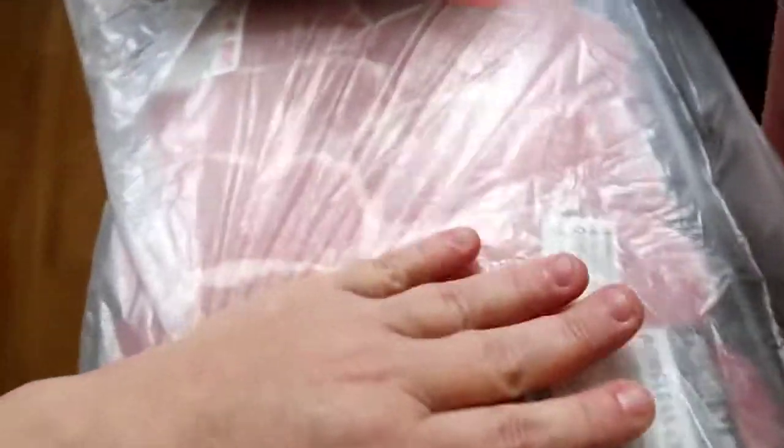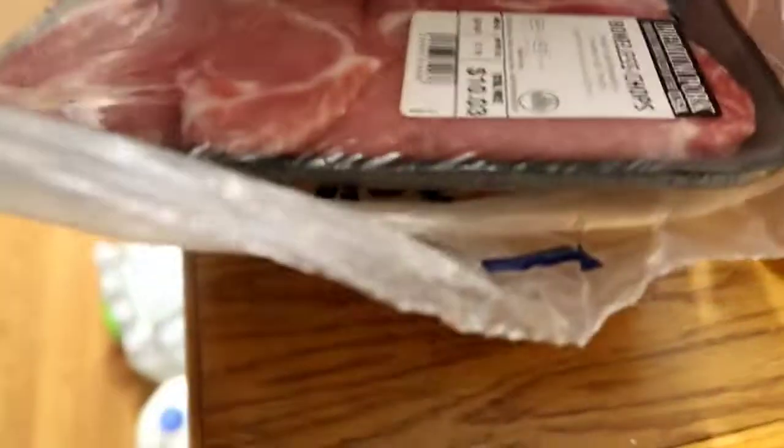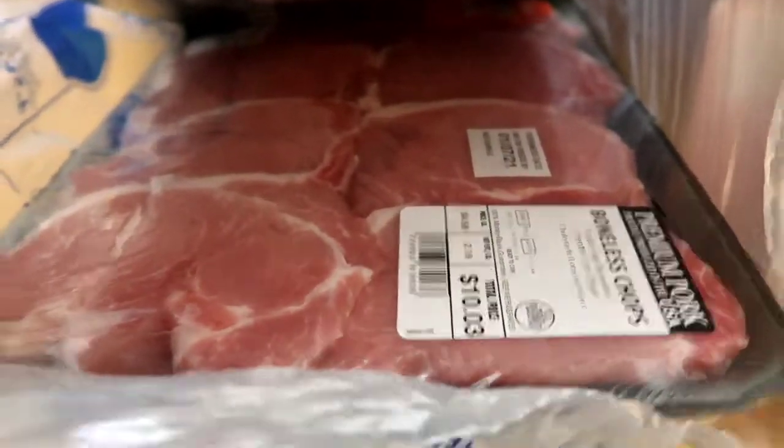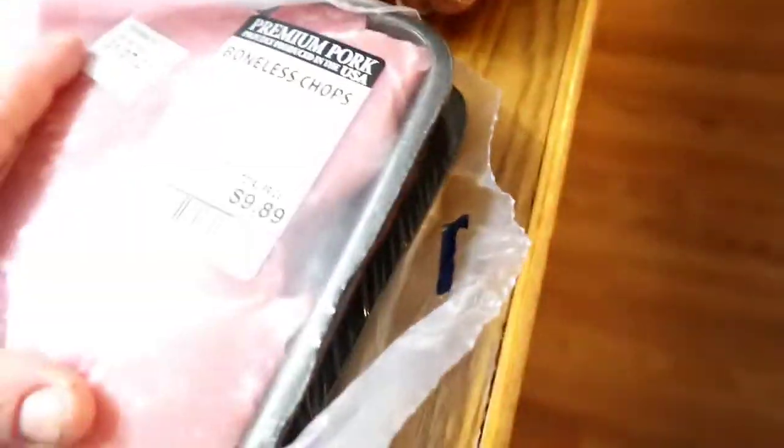It's gonna take like 6 of these to feed our family one night, so I picked up 2 trays. I'm gonna freeze the other part of them and put them away for our freezer pantry storage, so that we have some on hand. I'll probably do this a few times in the next little bit just to get some pork chops in my freezer, because they are like $10 a tray. So that one costs $10.03, this one costs $9.89.